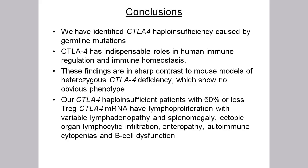So we have identified these mutations in CTLA4. It's actually leading to haploinsufficiency. We have multiple families with multiple generations affected. And we were able to tell the story that CTLA4 is indispensable for immune homeostasis and regulation. These findings are in contrast to the mice, because this gene was knocked out in mice, and mice heterozygous for this defect didn't have a clinical phenotype. So it tells you that in humans, these genes that regulate the immune system are much more tightly controlled. So you need both alleles to be in great control. So that's quantity: 50% or less would lead to a lymphoproliferative phenotype with lymphadenopathy, some splenomegaly, but mostly lymphocytic infiltrates in the organs.